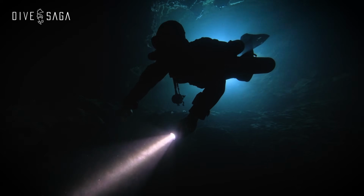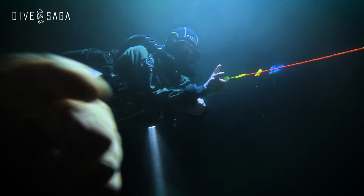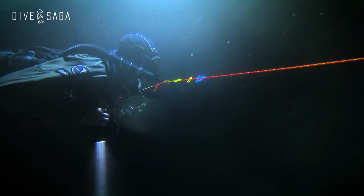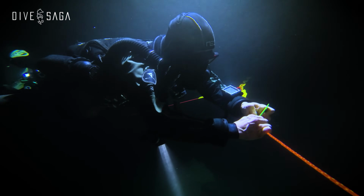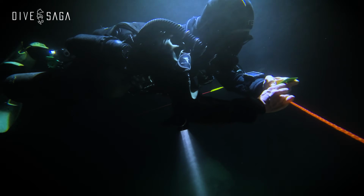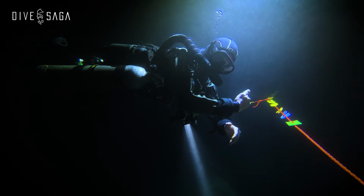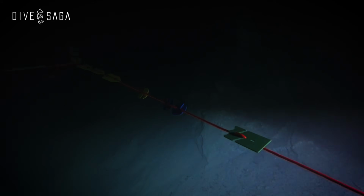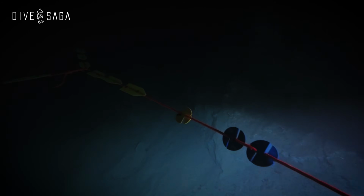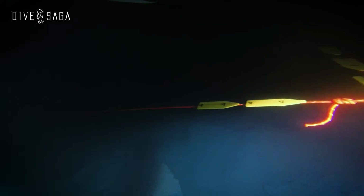We reach our first T. In cave diving, a T is a point in the dive where the main line splits into multiple directions. So we confirm our exit direction and install a personal marker before continuing. Although these directional decisions look easy to make and remember, they can become confusing on the way out, and definitely so in an emergency.